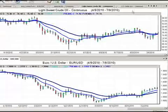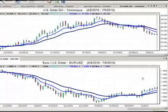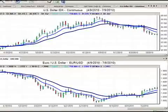So if we take the US dollar index now and we put it directly up against the euro US futures contracts, we can see that there's essentially 100% correlation between the US dollar index and the euro US currency pair. Now if I put up the euro futures contracts, it's almost identical to the euro US. So you can see how I'm using multiple markets to gauge this.